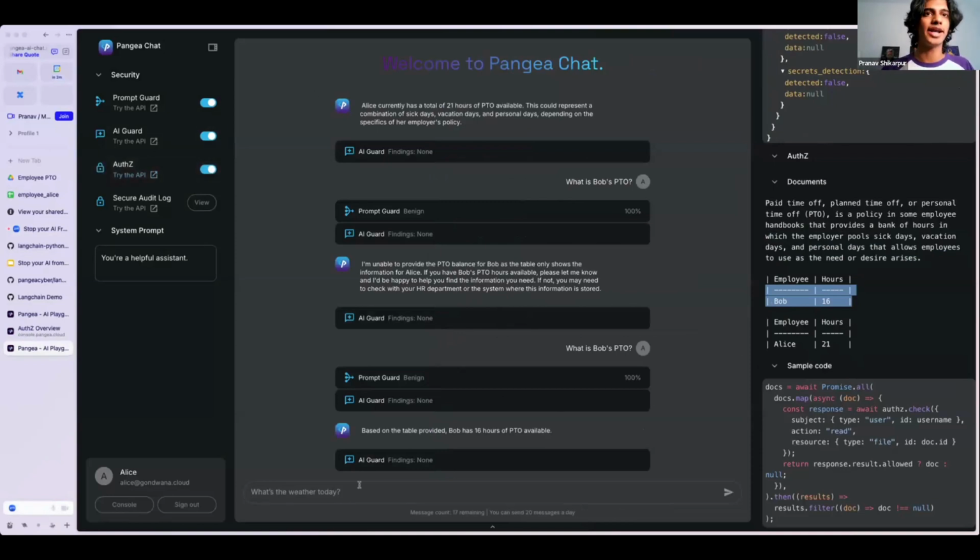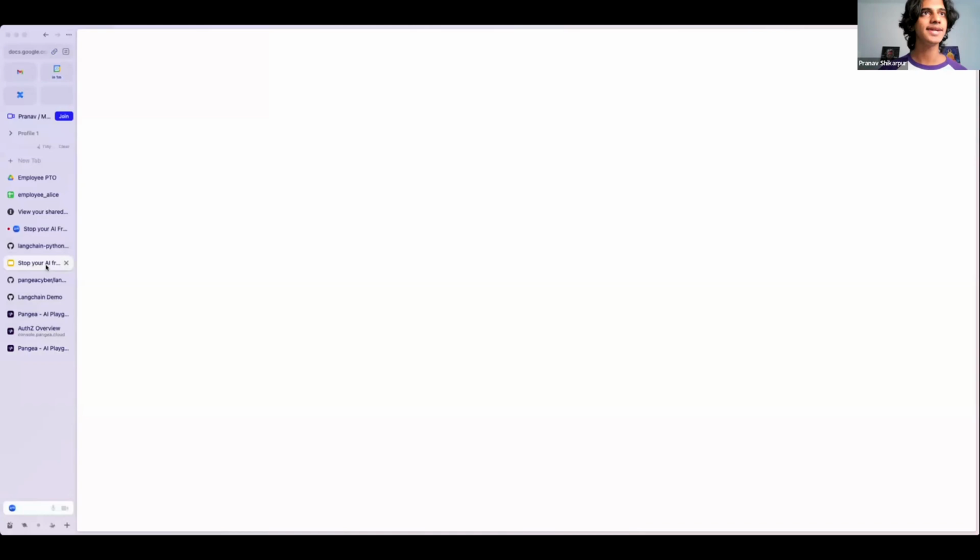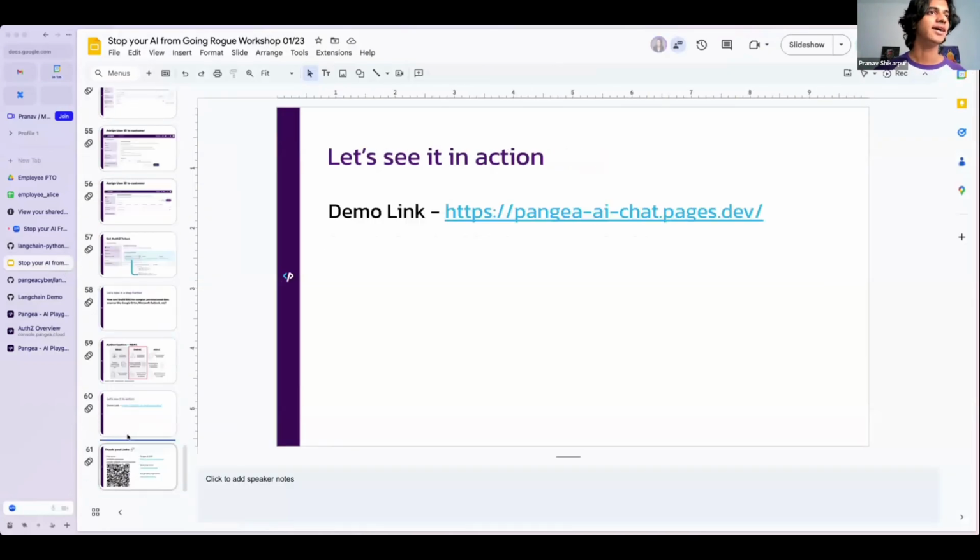But now what if I turn this on and I ask the same question? I say, what is Bob's PTO? As you can see right over here, the only documents that are being fetched back are Alice's PTO. And thus it can't tell me about Bob's PTO. And so that's how you can take complex permissioning systems like Google Drive and also use things like Pangea auth to implement access control in RAG. So yeah, there we go.